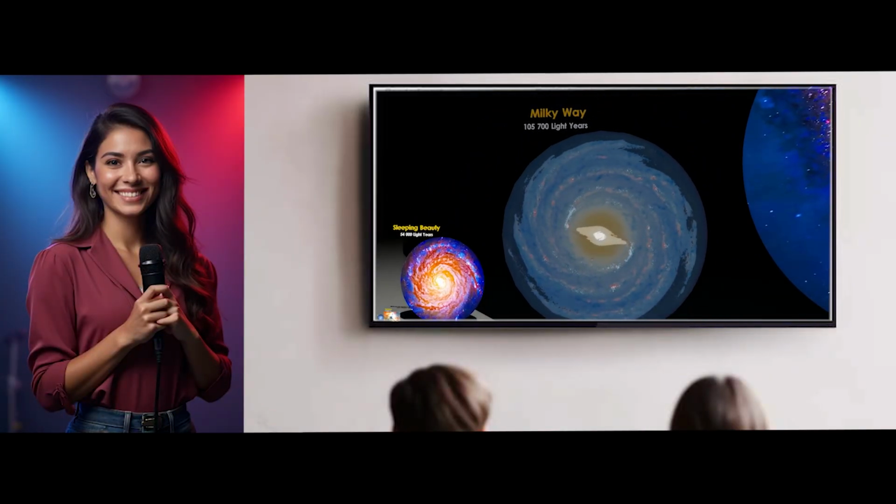Milky Way Galaxy. Home sweet home. Our very own galaxy, the Milky Way Galaxy. This vast spiral system, containing our sun and billions of other stars, stretches across an estimated diameter of about 105,700 light-years. And here's something neat to remember. We can't actually take a complete photograph of the Milky Way from an outside perspective because, well, we live inside it. So any picture you see depicting the entire Milky Way structure is either an artist's rendition based on data, or it's actually a picture of a different spiral galaxy that we think looks similar to ours.